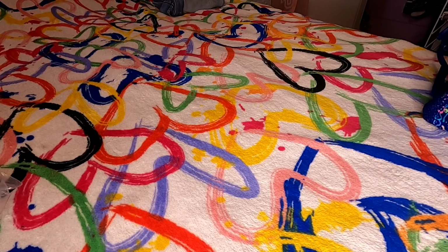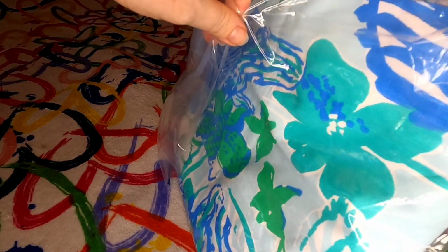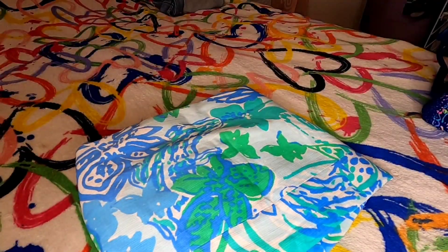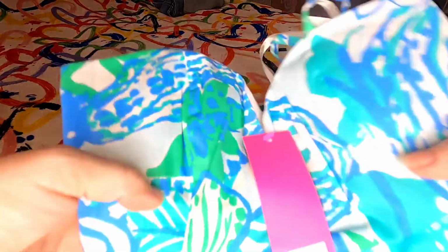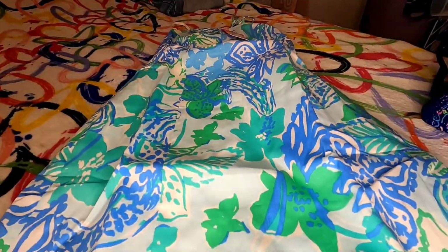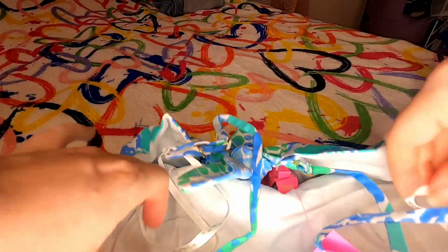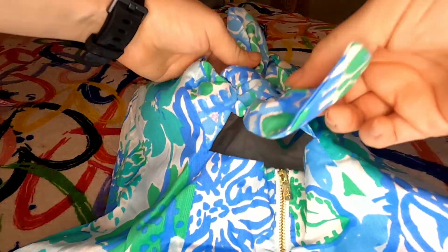Okay, so let's see, this next one is the Blue Boom dress. It's a Shelly straight dress. This dress once retailed at $168 and I paid $59. It's usually always $59 for all the little dresses. So this is so cute. It has a kind of bra here, so you don't have to wear a bra with this dress. And what I like the most about this dress is that it has this tie here. It looks so cute.